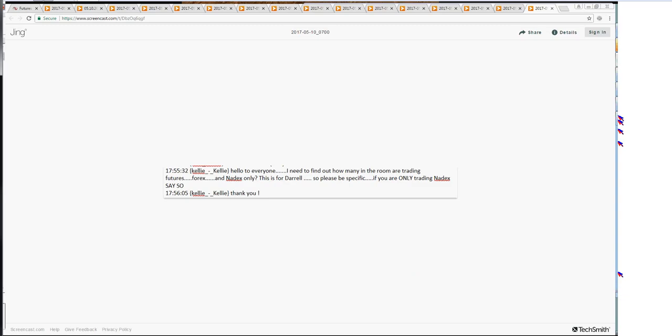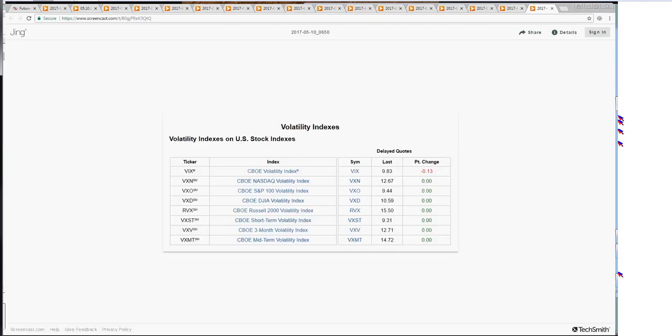There, got that covered. Okay. Yes, the VIX is dead. But that's really important to use order prints. That'll help you so much more in these slower markets.